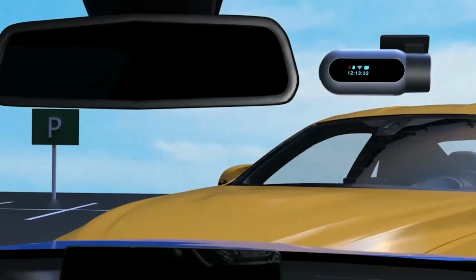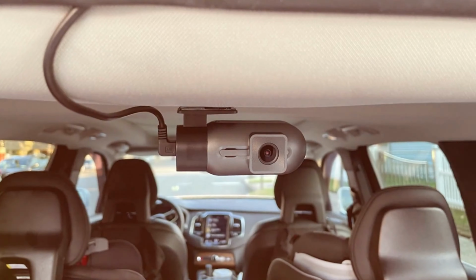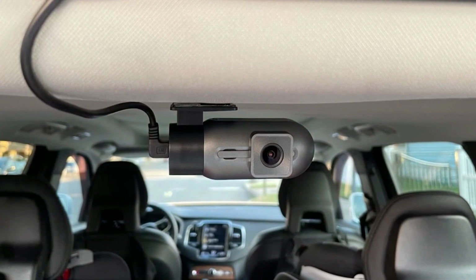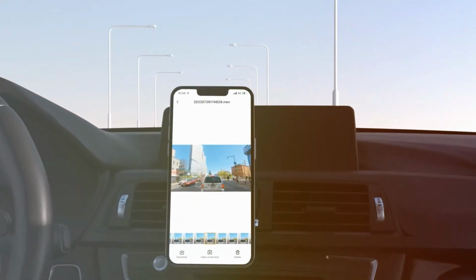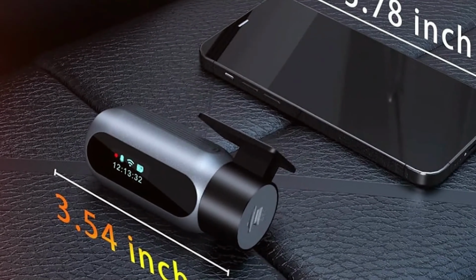Next at number 4 we have Dashcam Wi-Fi FHD 1080p Mini Front Dash Camera Q3. The Dashcam Wi-Fi FHD 1080p Mini Front Dash Camera Q3 is a compact and reliable choice for those seeking a no-frills, high-definition dash camera that gets the job done efficiently. Despite its small size, the Q3 delivers impressive 1080p Full HD video recording, capturing the details you need for accident documentation or sharing memorable road trips.